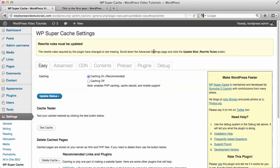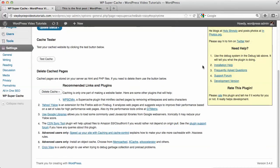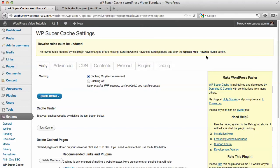Take some time out and you can read some of the installation help and frequently asked questions if you need help. But I'm sure that you need to have this enabled on your website in order to make it faster if your website is getting big. If you still have a small website, it's fine. You don't have to worry too much about caching for now. This is for big websites. Once you're having like 100 to 200 visitors per day and a lot of people are leaving comments, then you want your website to be fast.